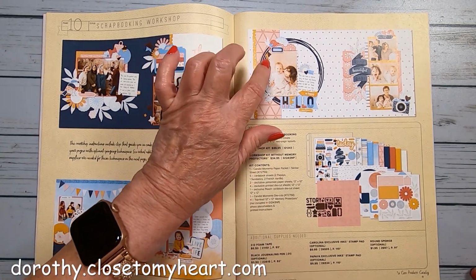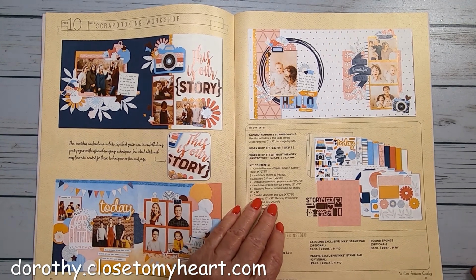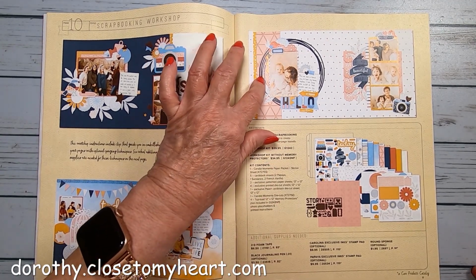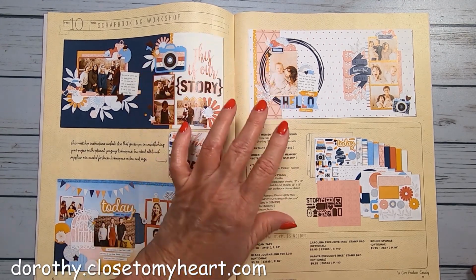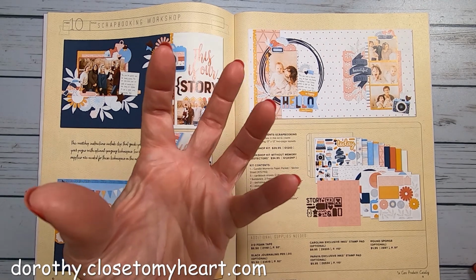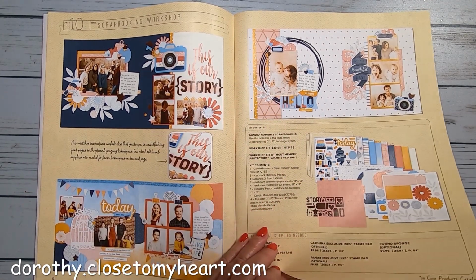But this is from one of our, I don't remember which one, but one of our large, maybe art booking or artistry Cricut cartridges. Having trouble with my words.